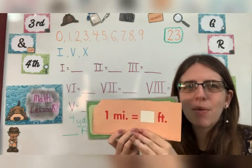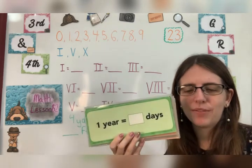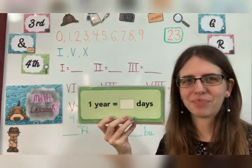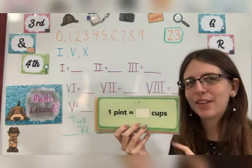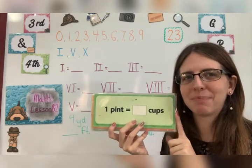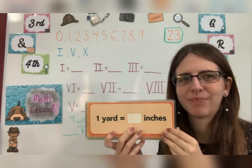1 mile equals how many feet? Okay, this is a big one, so I'm going to show it to you. 1 mile equals 5,280 feet. Very good. 1 year equals how many days? 365, very good, because it's not a leap year. The leap year has the extra. 1 pint equals how many cups? 2, good job. 1 yard equals how many inches?